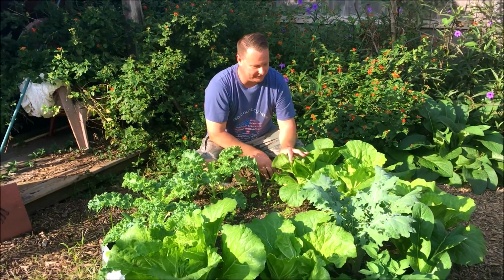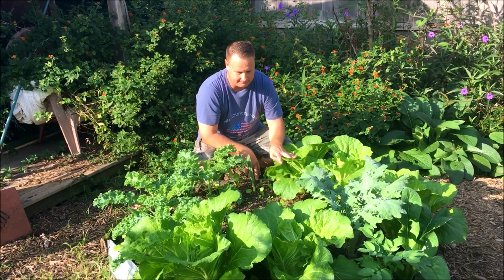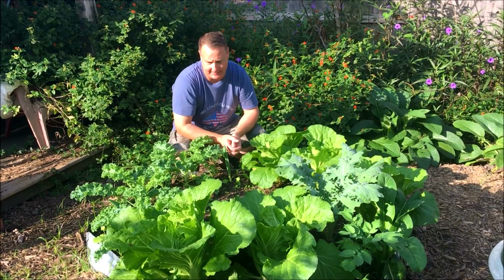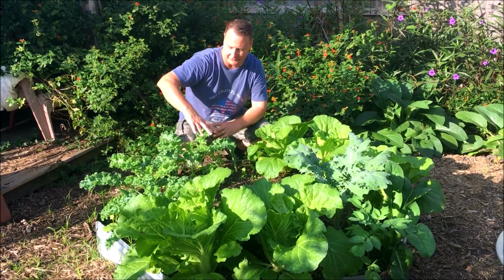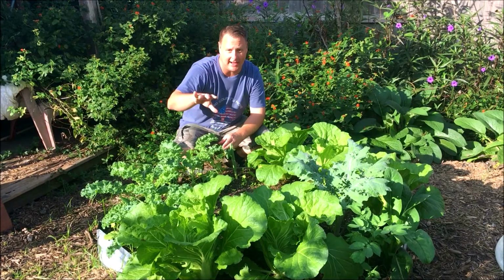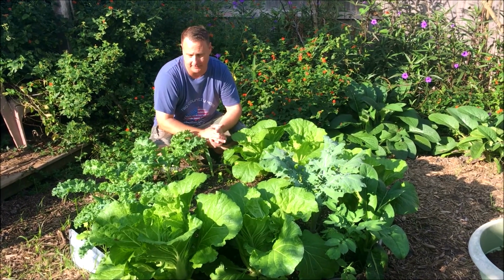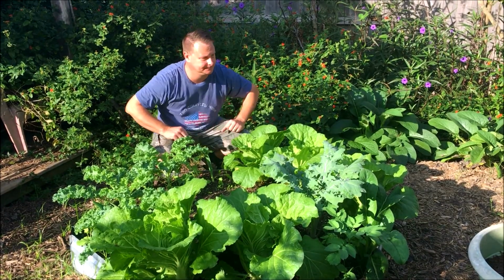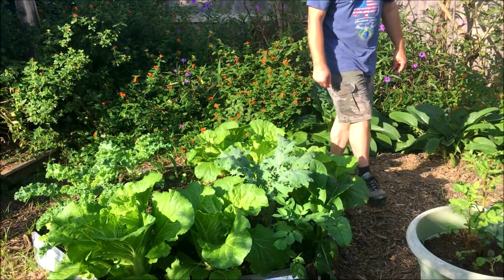So once these are cut out, I don't pull them, but cut them out, then the carrots will have free reign of this bed. Obviously these will still be here, but as you pull the leaves off, the kale will get a little higher, and hopefully it doesn't shade out the carrots too much here in the center. So I'm really pleased with that.